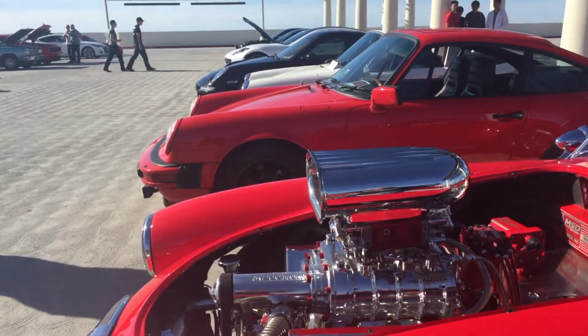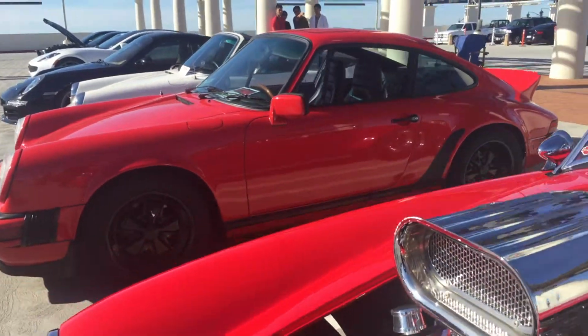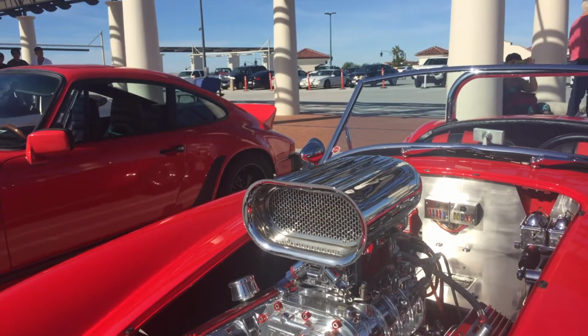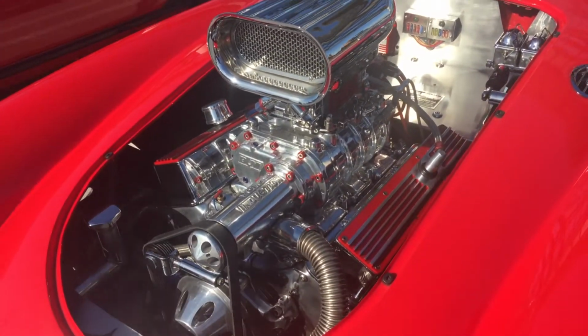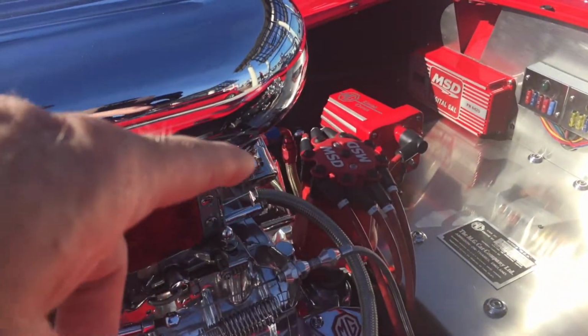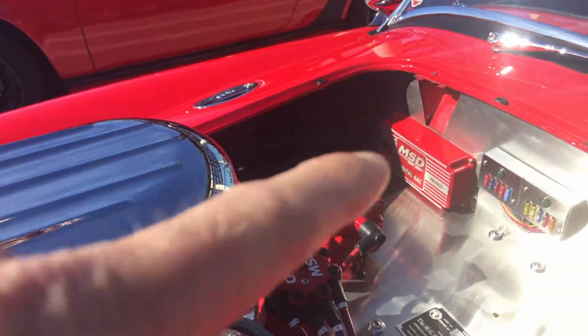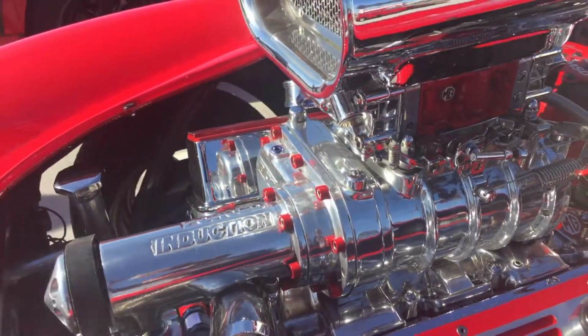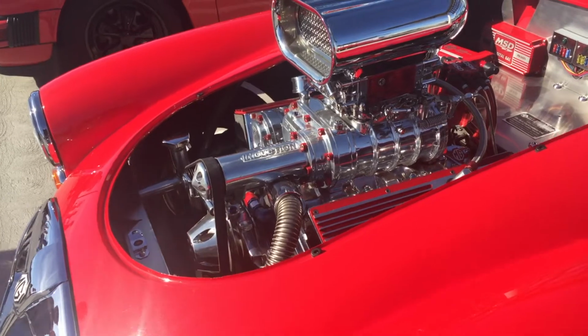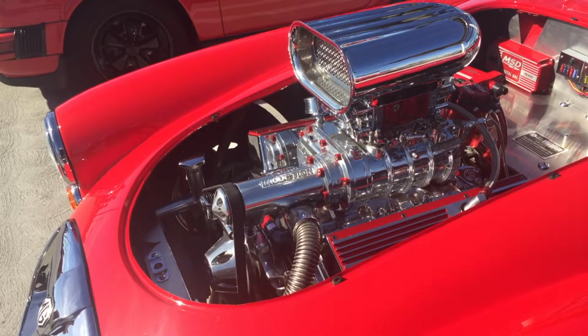So let's look at the engine. We spoke about it before. It's a 350, and it's running this B&M supercharger on top of it. I noticed you're running an XL coil at the back. It's MSD ignition, and then a 750 double pumper Holley on that as well. How much horsepower do you think you're putting down? We're putting about 550 horsepower.